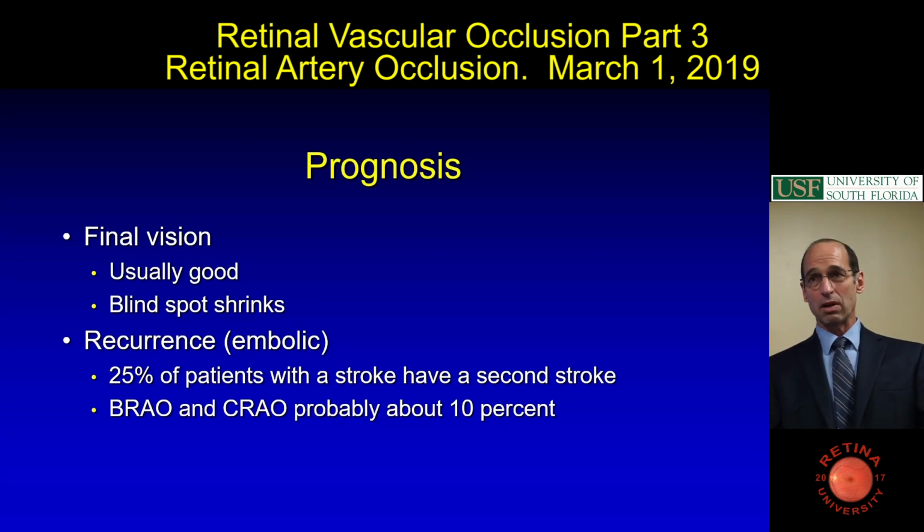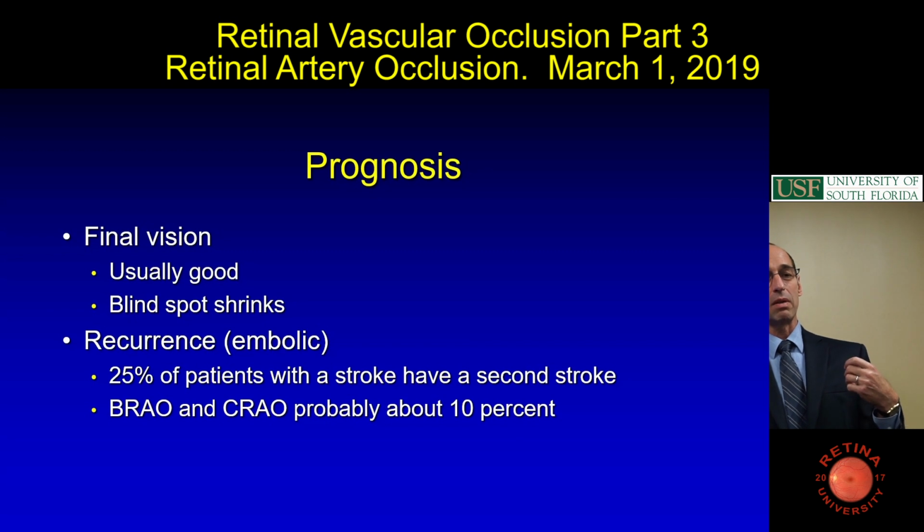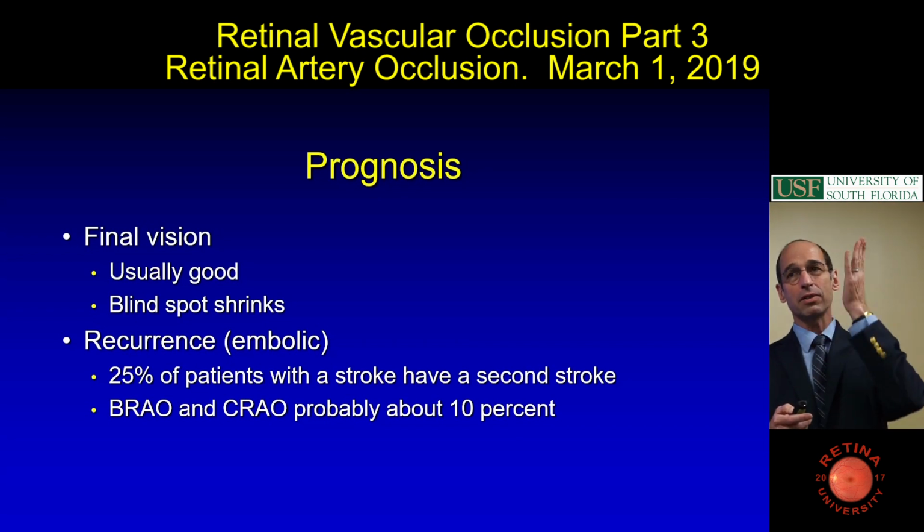So usually branch artery occlusions do get better. Your vision usually comes back, and then the chance of it happening again, I think, is about 10%. There's good data on stroke: 25% of patients who have a stroke have a second stroke. So I think for branch artery occlusions, maybe 10%. Also, if you want to get anatomic with the patients, you can explain to them the first branch off your heart is your neck, and the first branch off your neck is your eye.